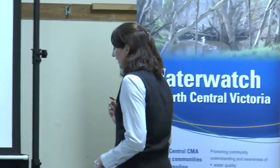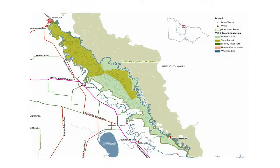So I know that not everyone in the room is a local, so I thought I'd better point out exactly where Gunbower Forest is. It's a 20,000 hectare floodplain forest on the Murray River. Turumbury is down the bottom end of the forest and then Kundrook's up the top. So we're sitting up the top near the star there. I think the star spins. There we are.